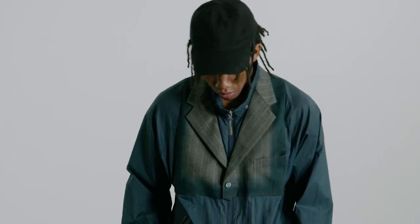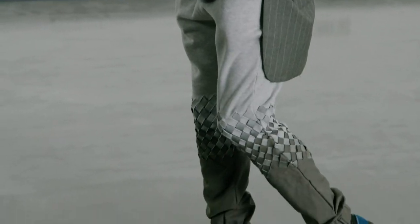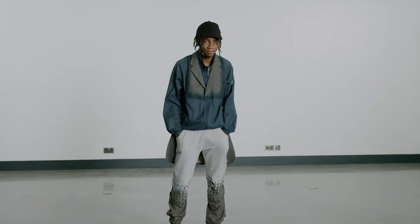This reconstructed top uses secondhand clothing, including a windbreaker and a blazer, and the fleece trousers feature the basket weave details and are reconstructed using secondhand clothing.